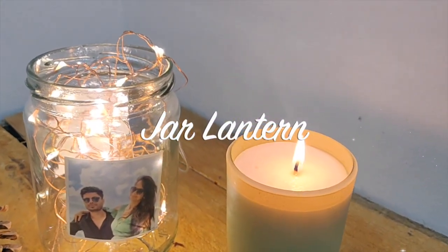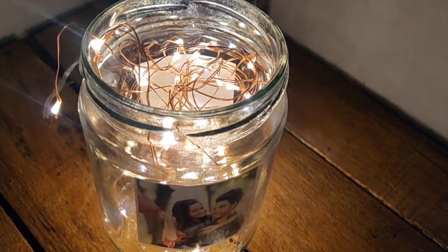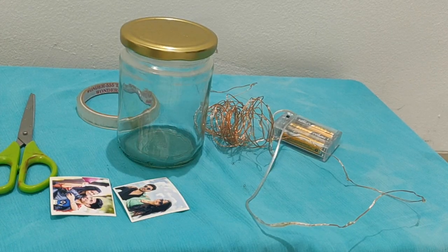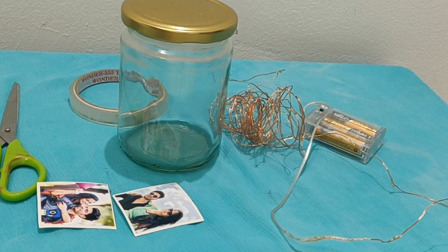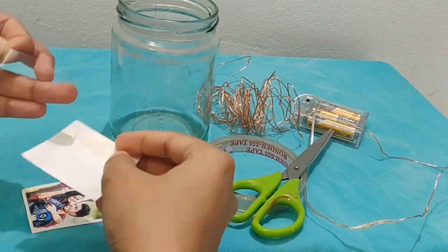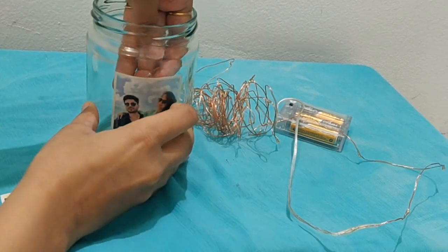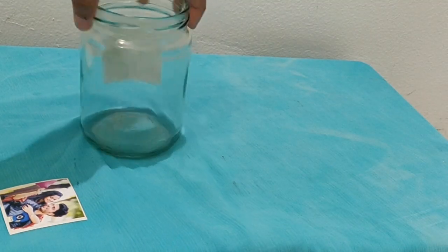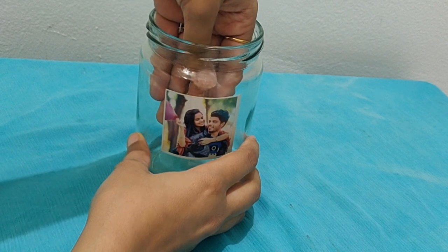First is this bright and sparkling jar lantern. Easy to make, yet looks really beautiful. To make this, you will need a glass jar, 2 small photos, sellotape and fairy lights. Start by sticking the sellotape on the back of the photo. Place it in the jar like this. Here half the sellotape is stuck to the photo and half to the glass jar. And repeat the same process with the other photo.